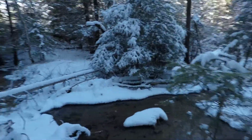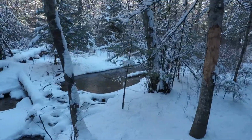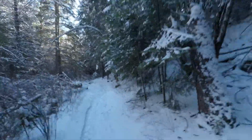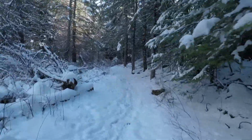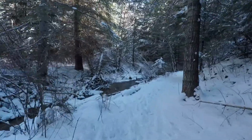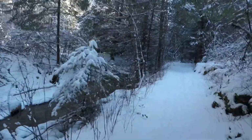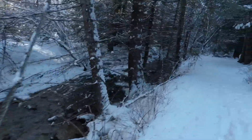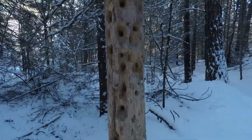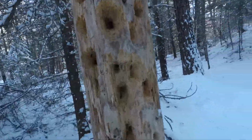Now here's the Liberty Lake Creek again. West side of the creek. It's flowing nicely. And here's the tree we call the bird feeder. I wonder if you can figure out why. There must be something that tastes good in that thing. It's just amazing.